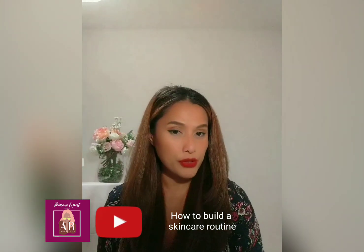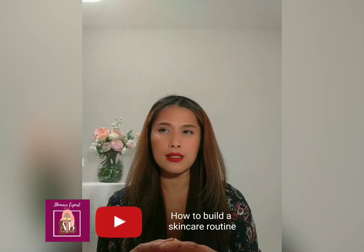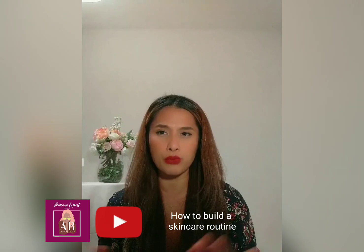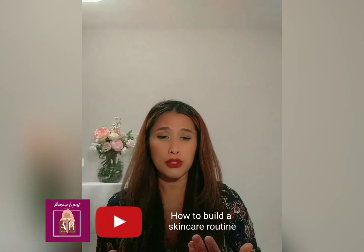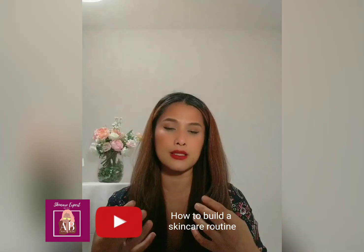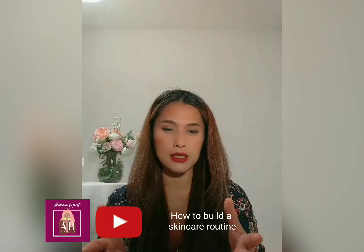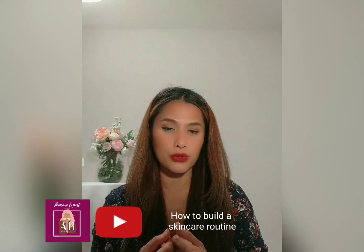Okay, now let's talk about the toner, which is very important. Now, toning, how to use a toner. For many, the toner brings to mind a stinging astringent from back in the 1980s. The original was an alcohol-based product that was basically used to dry up oily skin and remove any leftover dirt. But the problem is that if you use the wrong toner that doesn't match your skin type, it's going to create a disaster on your skin. So be very mindful about what kind of toner, especially what active ingredients, you're going to put on your skin.